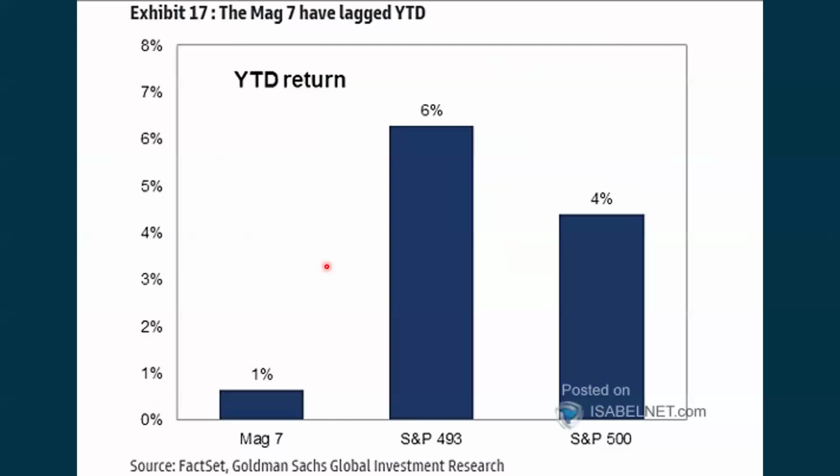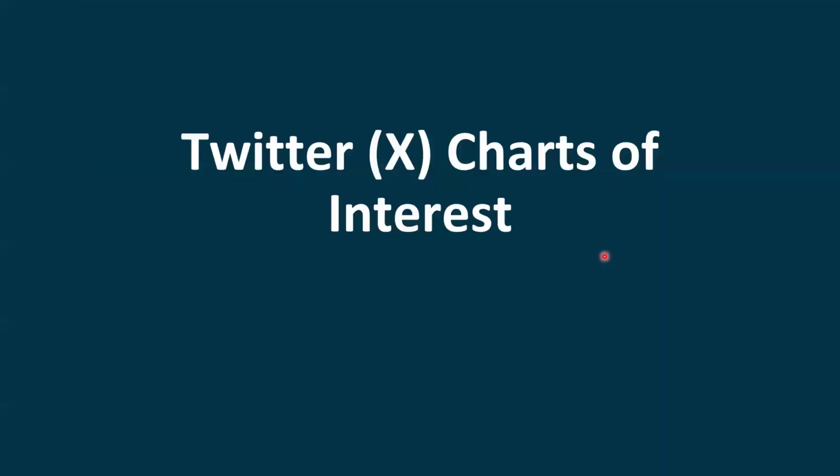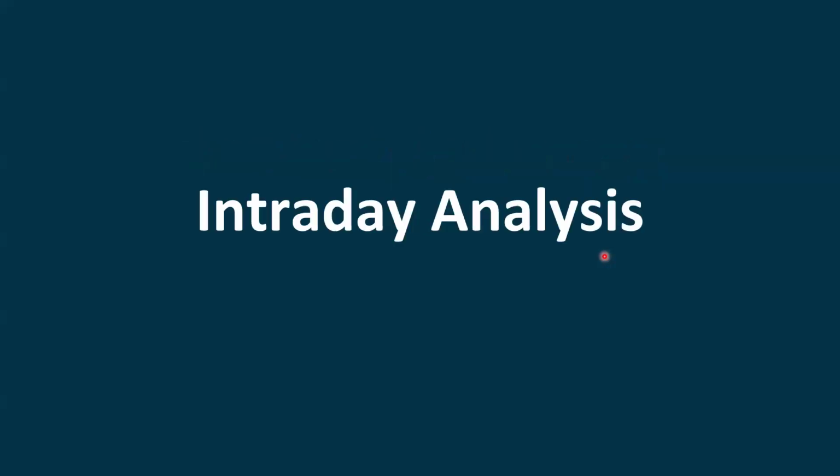And then this just shows how the Magnificent Seven stocks have really lagged so far in 2025. When this chart was done, they were up 1%, or the rest of the S&P, and it's not 493 because there's 503 stocks. But anyway, that's just how they figure it out here. The rest of the stocks are actually outperforming, and we've been seeing that in a lot of our charts, where the S&P itself was up right around 4% when this chart was created. I looked around Twitter, X, for a while, but didn't really see anything of interest there.